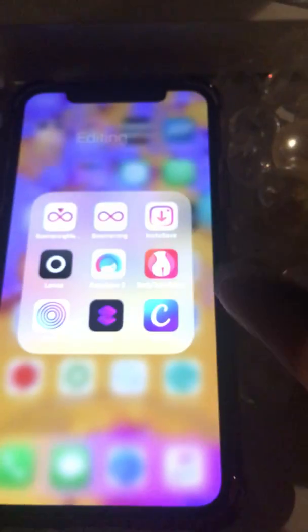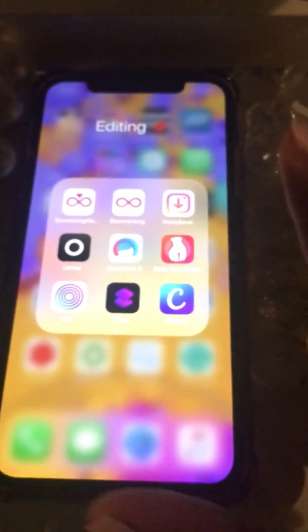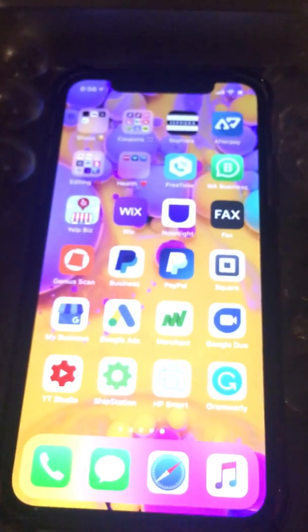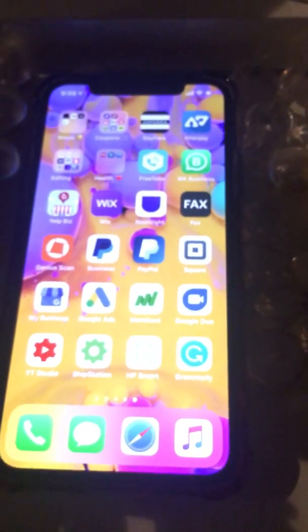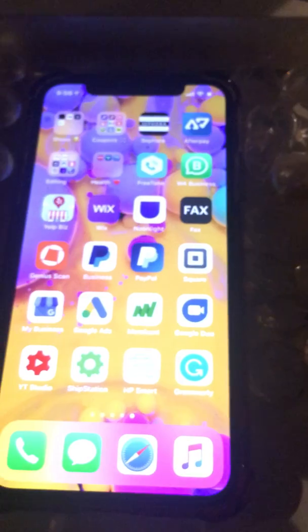We have my editing app here. If I want to edit anything, I will do that and use it. A lot of times I'm in this area when I'm editing something. Then we have the health app. So I always want to stay up to date on your health. So if you have a doctor and they have an app, please do download it so that way you can stay up to date with everything that's going on.